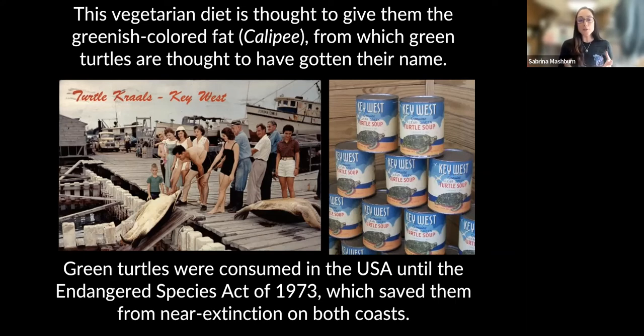And what people would do is they would go out and catch undersized kind of young juvenile green turtles and then feed them a high fat, high protein diet in the turtle crawls or pens down in the Florida Keys, and then slaughter them and ship the meat all over the world for human consumption. And so this, of course, Endangered Species Act protection really changed the world for our green sea turtles.